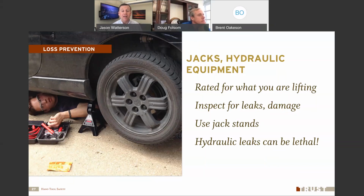They're designed to lift, and once we lift, then we should use jack stands, an appropriate number of jack stands rated for the weights that we're looking at. Make sure that you have those in place to keep that load from coming down on top of you.